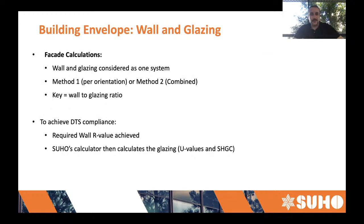So now we'll touch on the wall and glazing calculator. Effectively for 2019, the walls and glazing have been combined as one system. There's two calculation methods for this for each floor level. So either it's method 1, which is per orientation. For 2019, that's been simplified to north, east, south, and west. The 2016 glazing calculator was actually in 8 orientations. And then you've got method 2, which is the combined result.